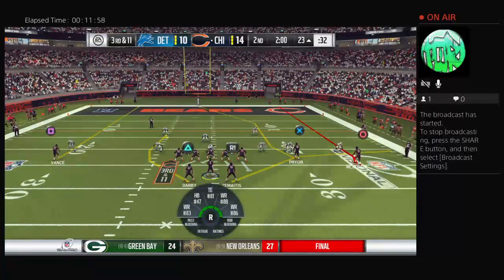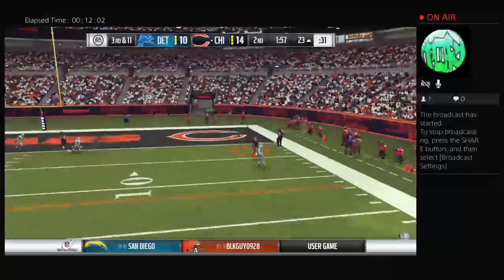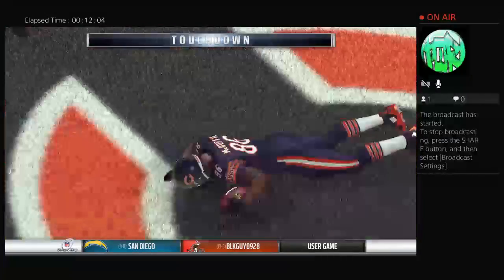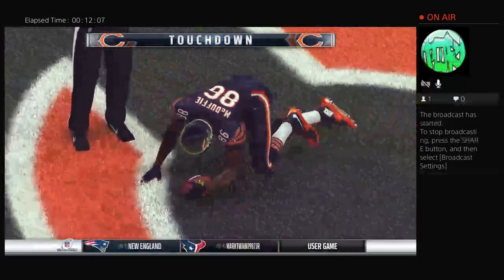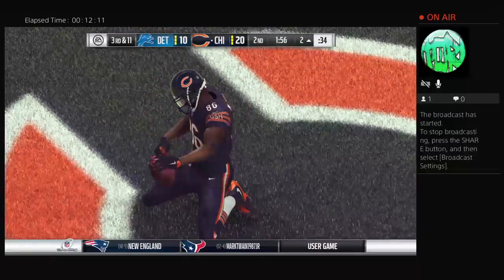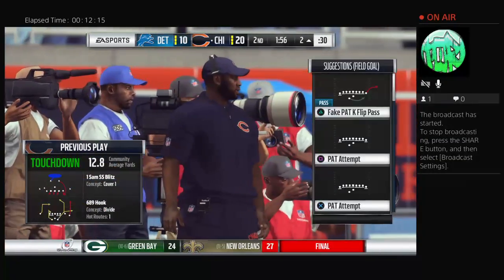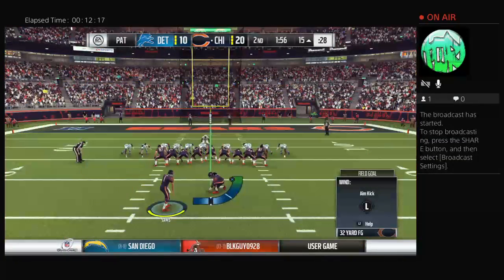And the Lions going with an extra DB here on third down. They're going to look to throw. That is caught. And he is in. Touchdown, Chicago. Their big-bodied receiver. A 22-yard touchdown grab. And the Bears will add on to their lead.